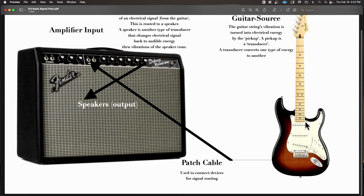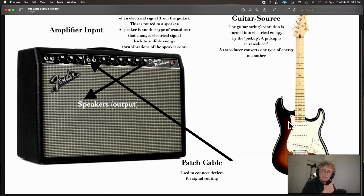The pickup is something called a transducer. And a transducer is a device that converts one type of energy to another. Another kind of transducer is a microphone. So I'm talking into this microphone. The microphone has a magnet in it and a voice coil. And the magnet and the voice coil change my voice into electrical energy, and then it goes through the cables into my audio interface, which has a microphone preamp, and then that preamp will convert the signal, give it more.